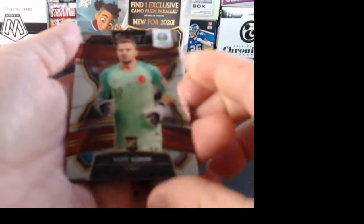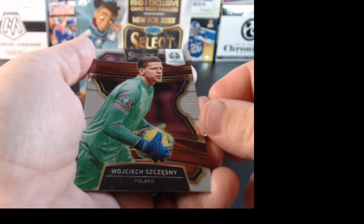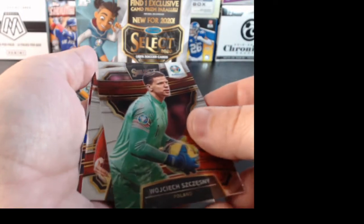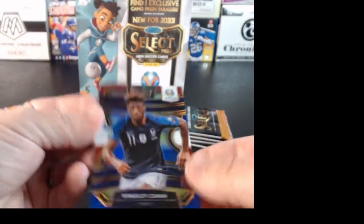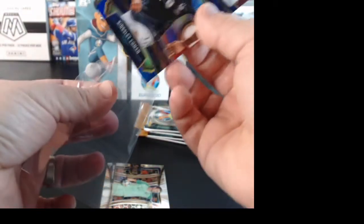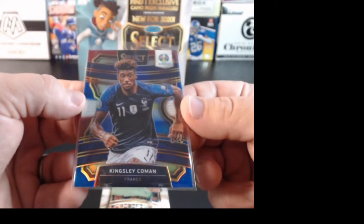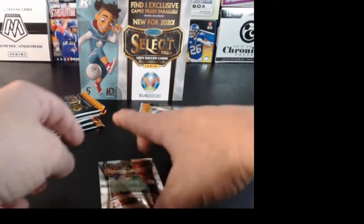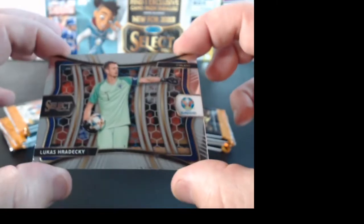Starting off, we have Mert Günok from Turkey. Wojciech Szczęsny from Poland, two goaltenders. Alex Kral from the Czech Republic, rookie. There's a red, white, and blue. Kingsley Coman, that is a nice card for France. I'm gonna get that in a penny sleeve real quick. It's a very nice card. Not numbered, but with the red, white, and blue in France, it really pops nicely, so that's a nice hit. And then the last thing we have here is a mezzanine, I believe. Yep, mezzanine of the goalkeeper Lukas Radecki for Finland. All right. Well, that is a nice start.